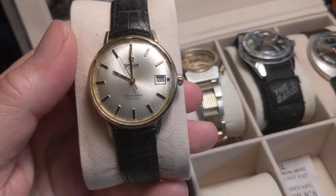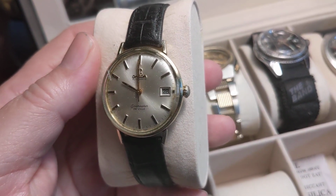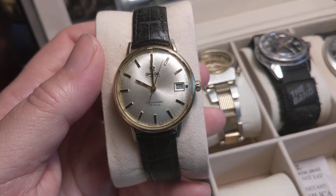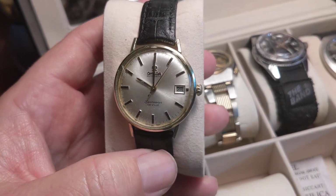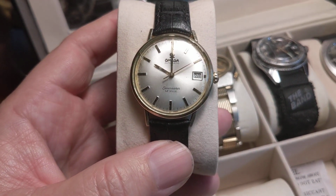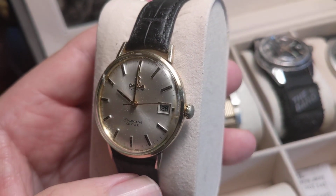And then another recent video, I found this at Salvation Army. It was in a bag of watches. I think it was like $6.99, it was marked craft watches. A working Omega Seamaster DeVille, gold filled, running well.